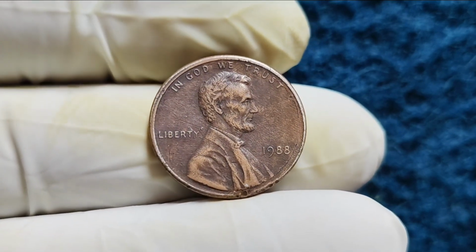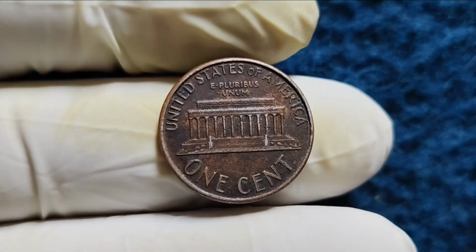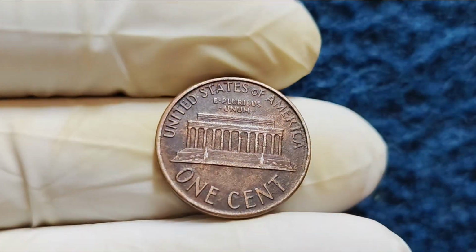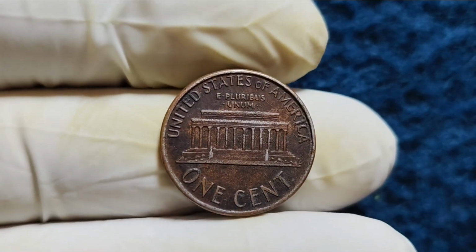Normally, pennies have a mint mark that tells you where they were made. For example, D means they were minted in Denver, and S means they came from San Francisco. But here's the kicker. Some 1988 pennies don't have any mint mark at all. These are what we call no mint mark pennies. Well, the story behind these pennies is where the magic happens.